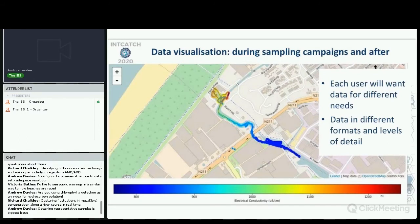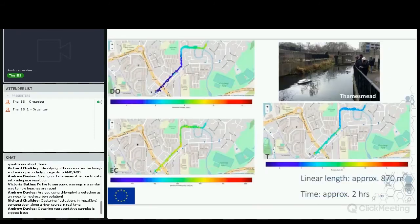But what we're finding very useful is these sort of heat maps. As you can see on this screen here, this is electrical conductivity. So the bluer end is the lower range of the electrical conductivity, going up to the reds, which is very high electrical conductivity, which is usually an indicator of contaminants or pollutants in the water, or certainly an area of interest. So instantly from this, this is a Dutch canal that we took the boats on, you would instantly know from that map where to start focusing additional sampling campaigns, and that's just from the electrical conductivity data.